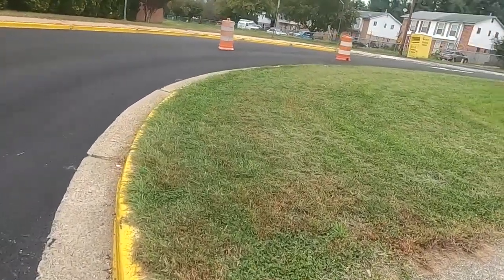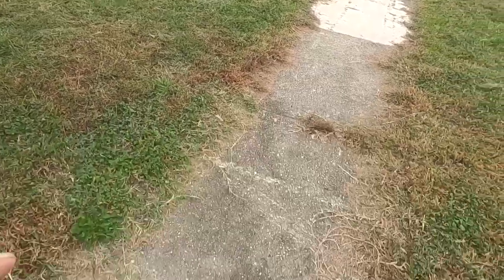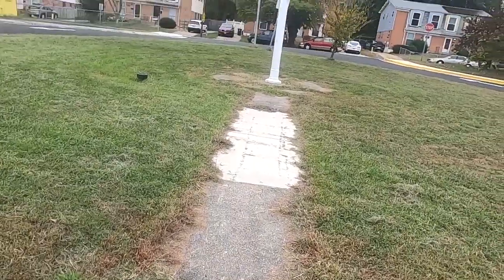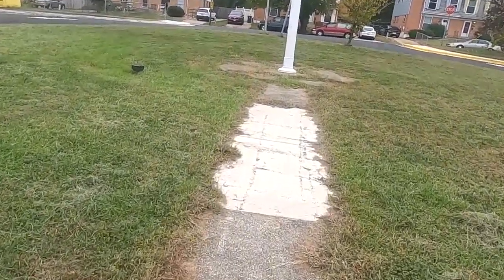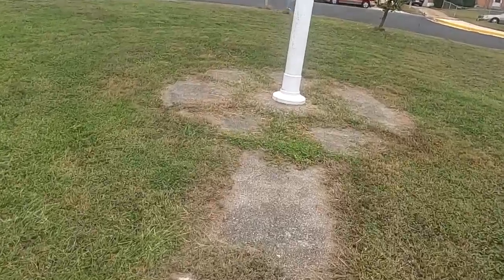Since this is the center part, I may cut it if it needs cutting after I do all of that. And here, all of this stuff right here is just bad in the front, so I'll go ahead and touch all of this up for them, just in case they decide to use it.